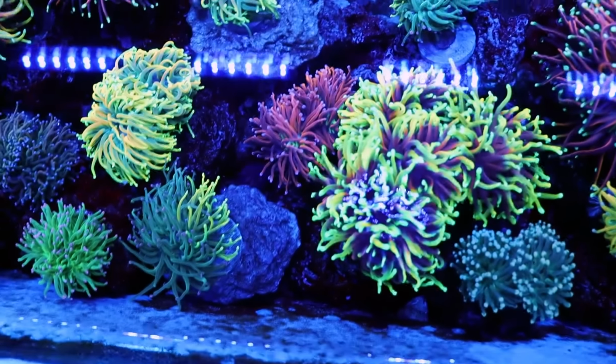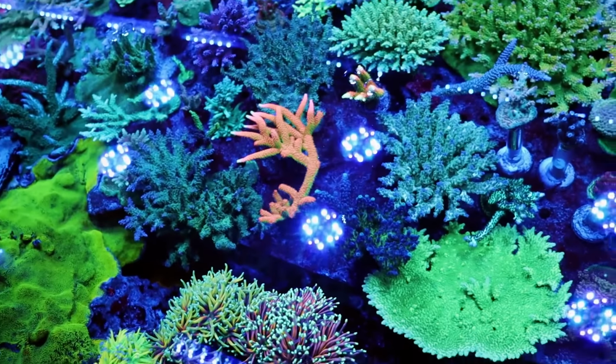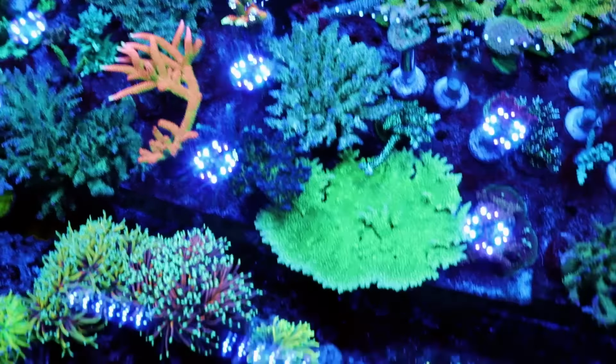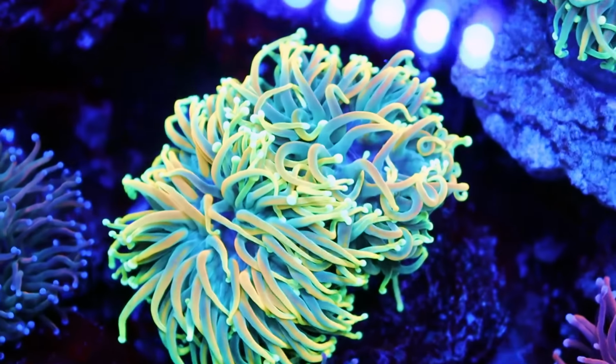It's interesting that you have torches right next to the acro. Yeah, they like that spot over there. Lots of flow, huh? Yeah, they grow pretty well. Look at these colors. Boom. How long are these lights on for? About 10 hours a day.